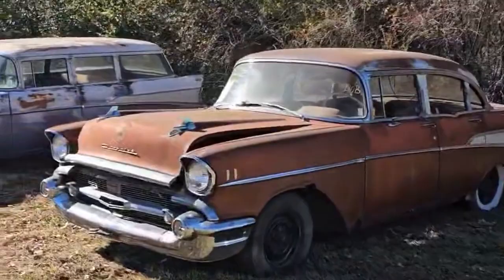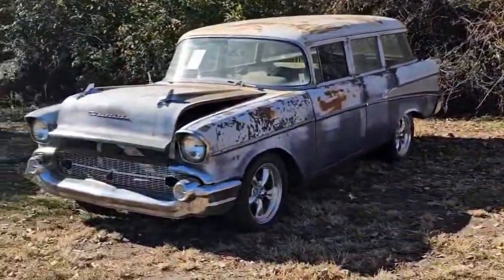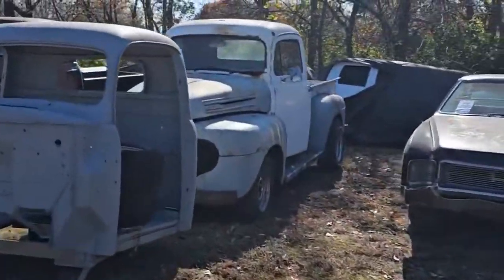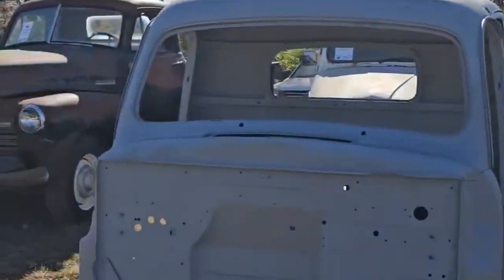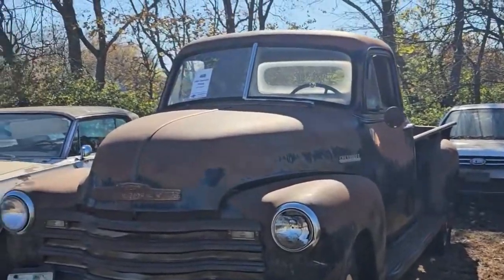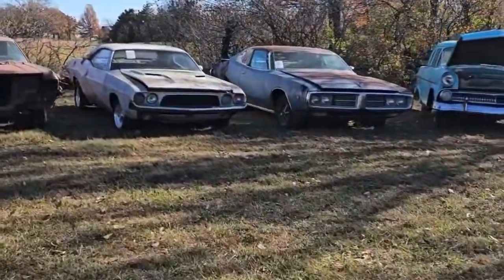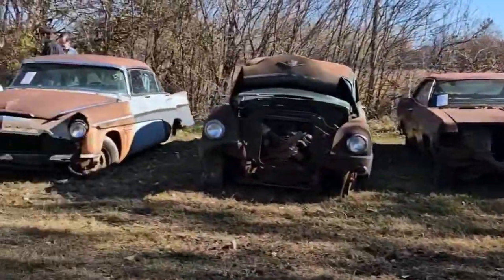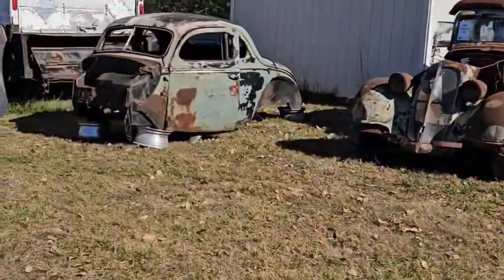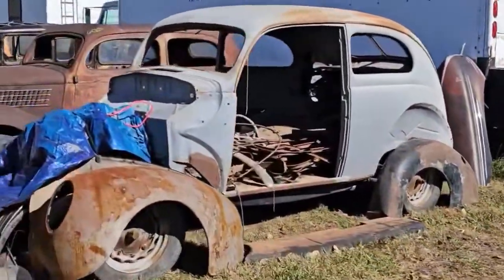57 Chevy 4-door. 57 Chevy wagon. Somebody rammed a Vortec in there, runs and drives. Couple pickups. This is a Ford F100 with a extra cab. A 51 Chevy pickup, 9-foot box. There's Ron again. 73 Challenger. Some parts cars. 35 Buick. 40 Ford body. Then we run into some more street rod candidates.